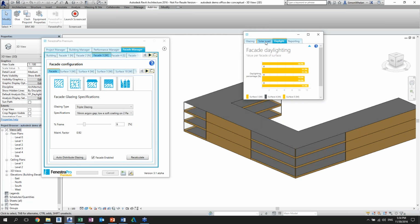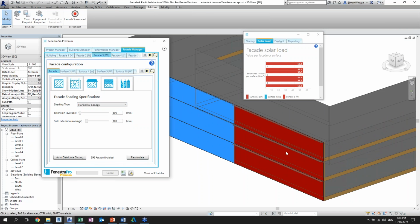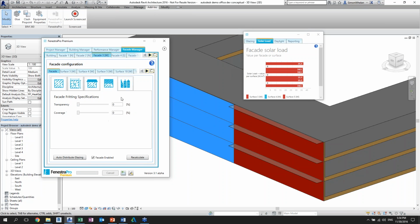My daylighting is also reduced. I can apply a shading device. So I can apply a shading canopy, and you'll see it starting to populate here. And as I drag my slider out or apply a dimensional characteristic there, it will reflect that on the model in real time. So I can recalculate that, and you'll see again I'm starting to get my heat gains down.